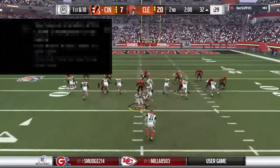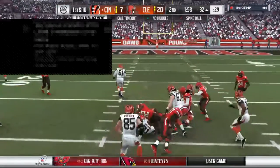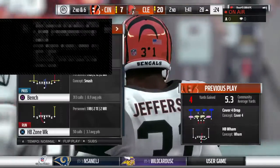Shift together here from the D-line. They'll give it to him right up the gut. And he'll take it to the 28-yard line.